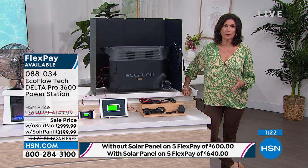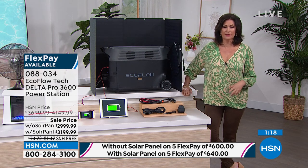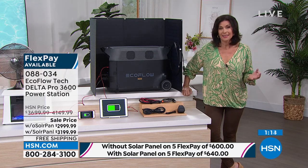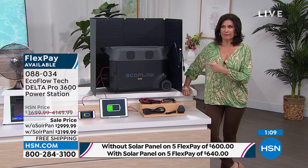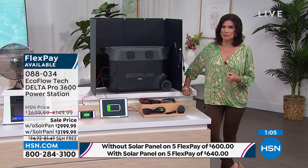You make such a good point. It doesn't matter how much you spend on that gas generator or how good it is. If you can't figure out how to use it, it's worthless, right? You don't have to do any of that. If you know how to turn on a computer, then you'll know how to turn this on. And you know how to plug things in, we all do.